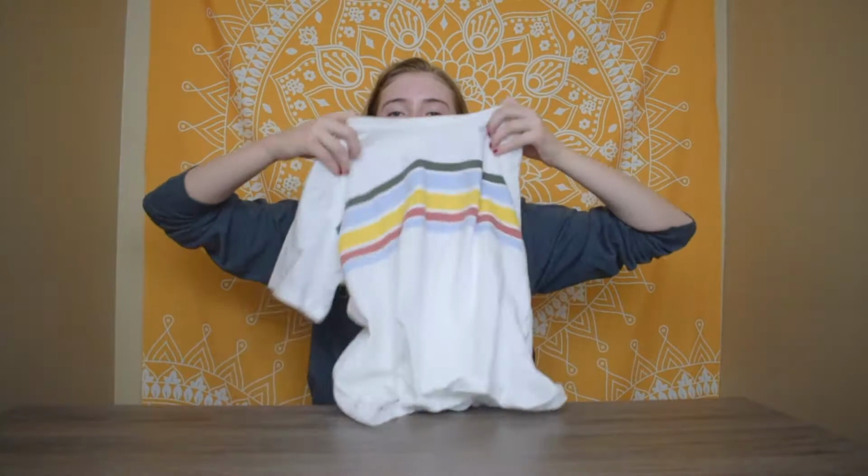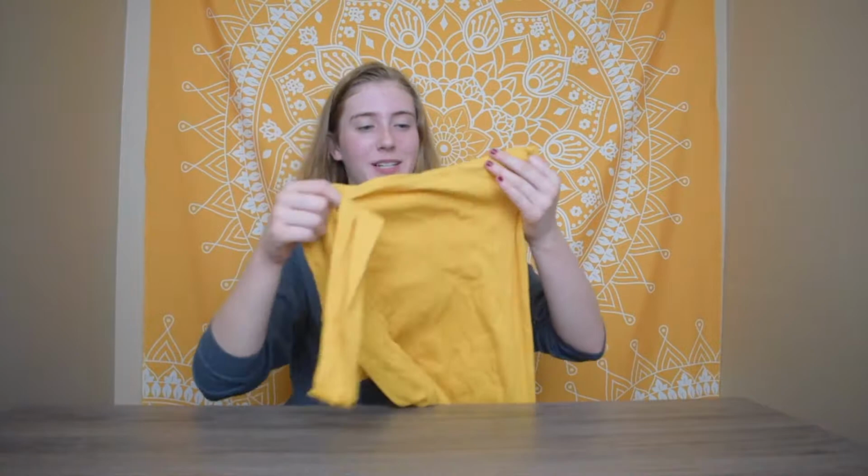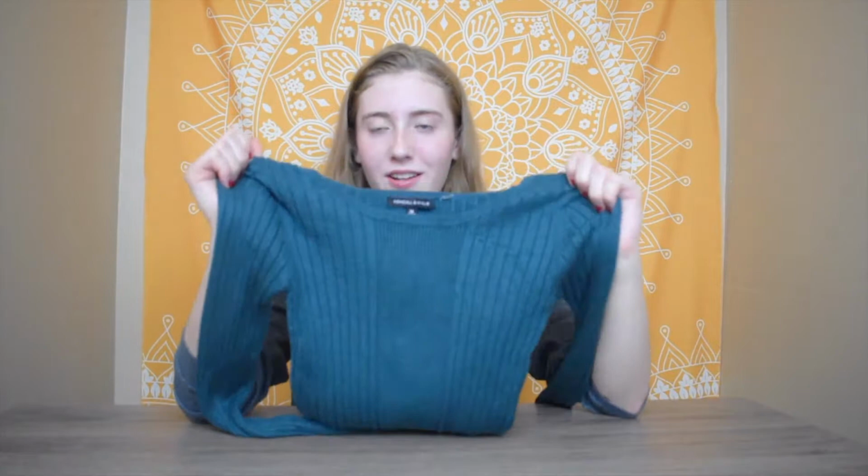I don't know. Then this I got from Hollister, and it's pretty similar to that other striped shirt that I showed, but this one wasn't thrifted. And this shirt I also got from Hollister. It's a mock neck ribbed yellow t-shirt. This I got from Plato's Closet. If you don't know what Plato's Closet is, it's a consignment shop.